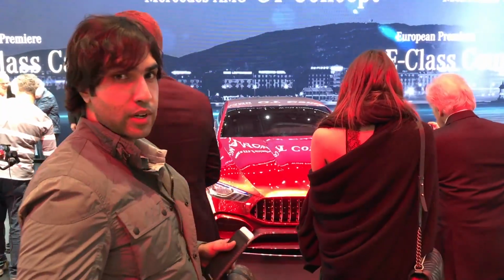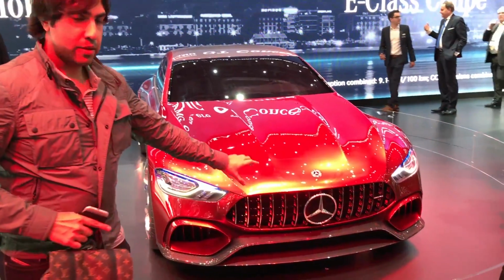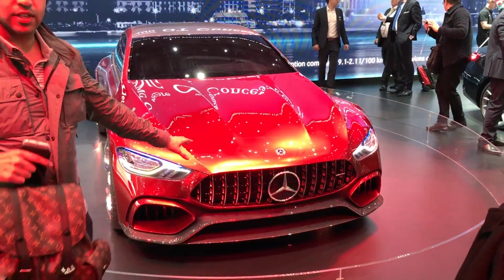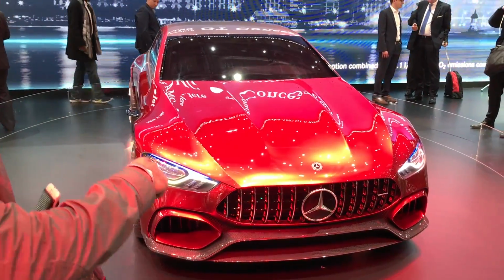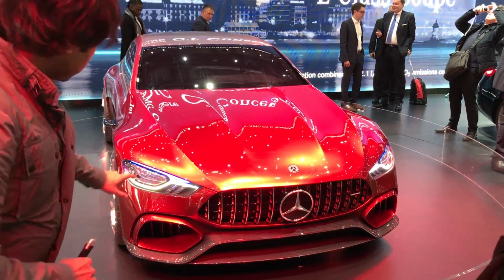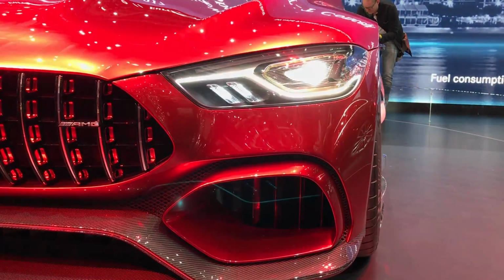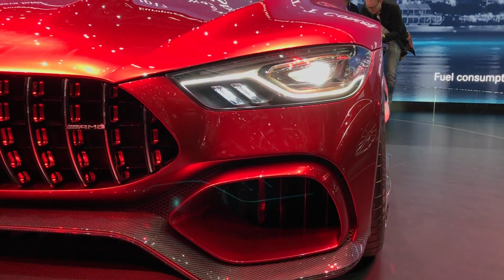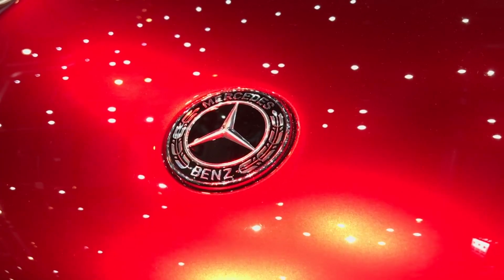So let's have a quick look around it. You can see the Pan America grille there, coming straight out of the GTC and the GTR. What's interesting is the new light clusters there mimic the bottom diffuser in their shape. So they actually look like the A-wing diffuser. You can see the modern AMG Black Laurel Star there.